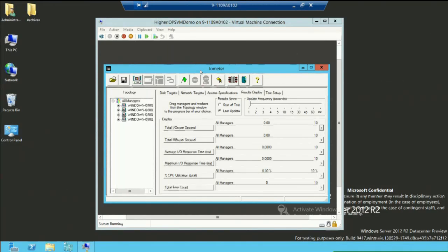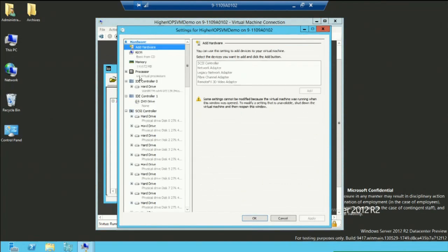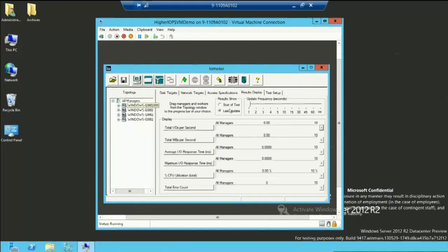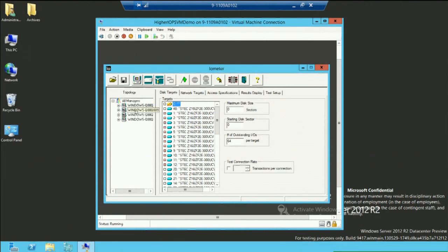We have created a large virtual machine with 64 virtual processors, lots of RAM. It has connected about 48 SSDs to four SCSI controllers. I can show you the settings. And each of those SCSI controllers has up to 12 drives attached to it. So this is an example. There are four SCSI controllers, and each of those has specific drives, and that's what's powering the virtual machine. It's a regular IO meter test, and in IO meter, we have the disk targets, and each of these processes connect to each of those drives and drive it.